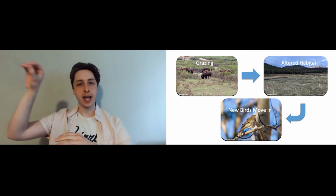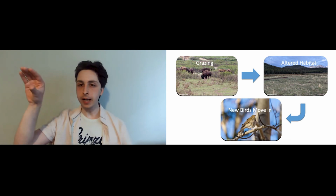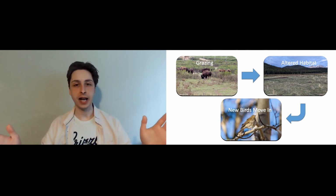Now we link that heavy grazing to then a change in the bird community. So we look at the diversity, the number of species there, and the abundance, so the number of members of each of those species. And we can say, all right, if we have this level of grazing on the landscape, we see this change in the vegetation community, and the bird community responds in kind.